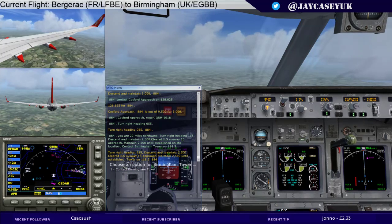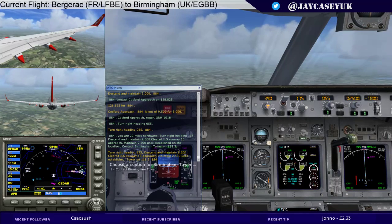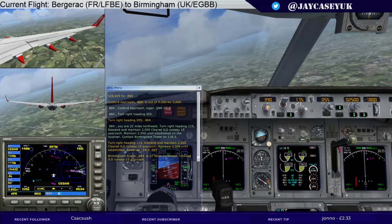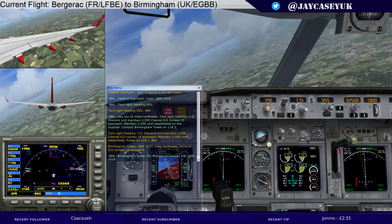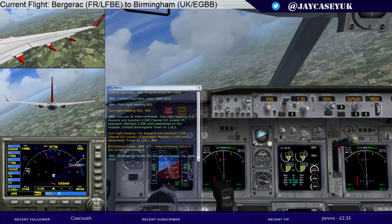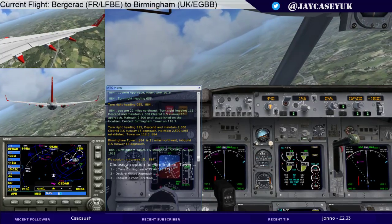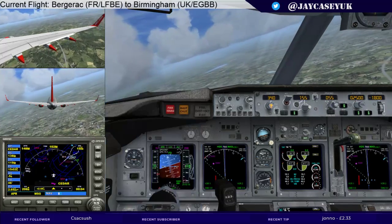I'm going to go a bit more flaps just to control, because now we need to put us back onto the localizer. Birmingham Tower 884, 1 mile northwest, inbound ILS runway 15 approach. 884, Birmingham Tower, fly straight in, runway 15. We'll reduce the speed right down here now as well. Fly straight in, runway 15, 884. Ideally I want to be touching down about 135 knots if possible.